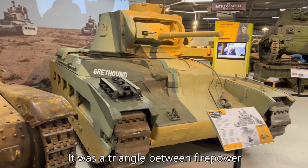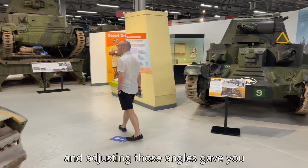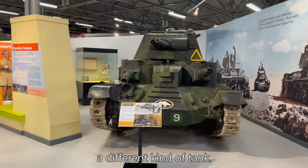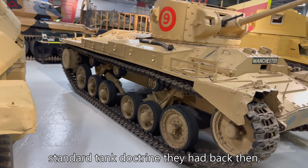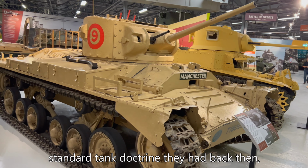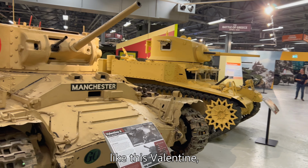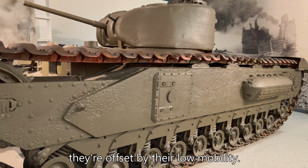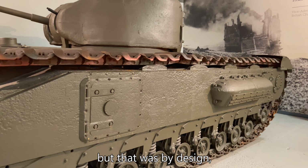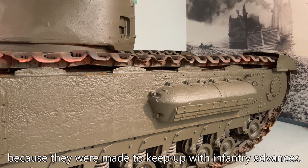It was a triangle between firepower, armor, and mobility, and adjusting those angles gave you a different kind of tank. Seeing that we are in Great Britain, we're going to talk about the British standard tank doctrine they had back then. First up, they had a class called the infantry tanks, like this Valentine, or this Churchill. Heavily armed and armored, they're offset by their low mobility, but that was by design, because they were made to keep up with infantry advances.